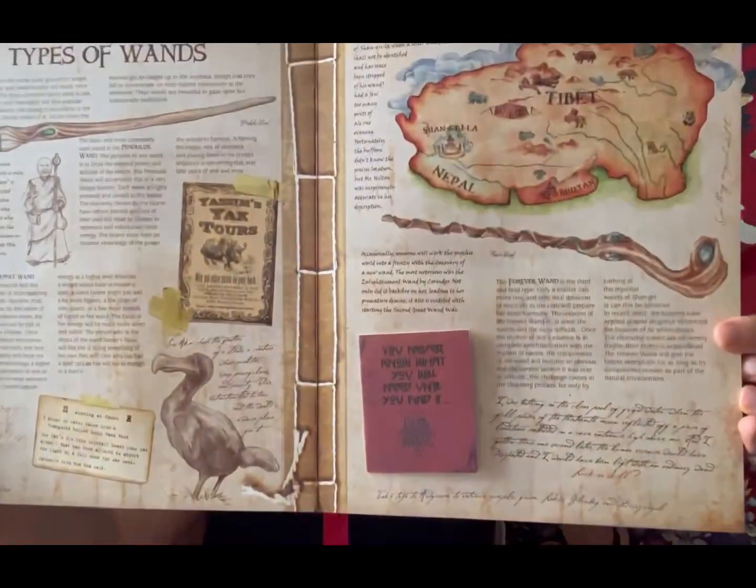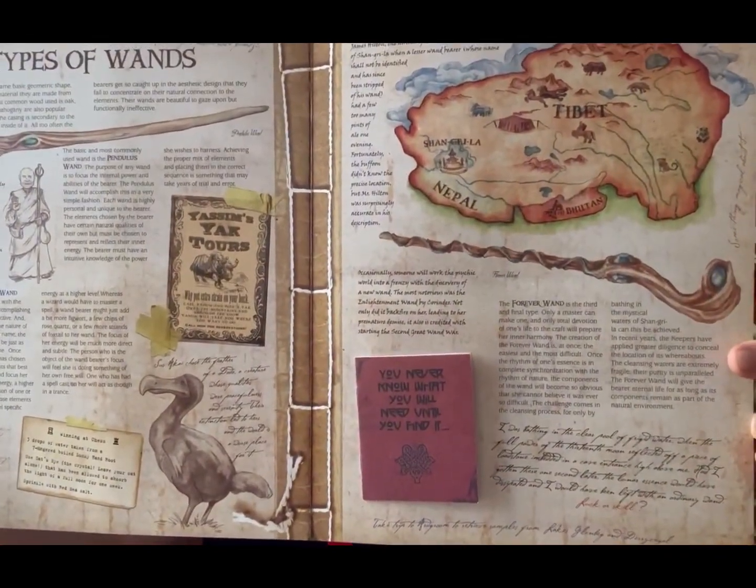The next chapter is Types of Wands. Here is a journey through the world, I would say, as well. It looks very nice. Again, I'm gonna show you, and feel free to pause and read if you want more information about what's here.